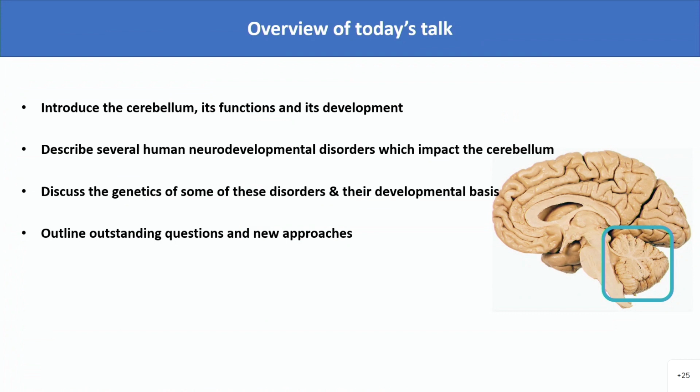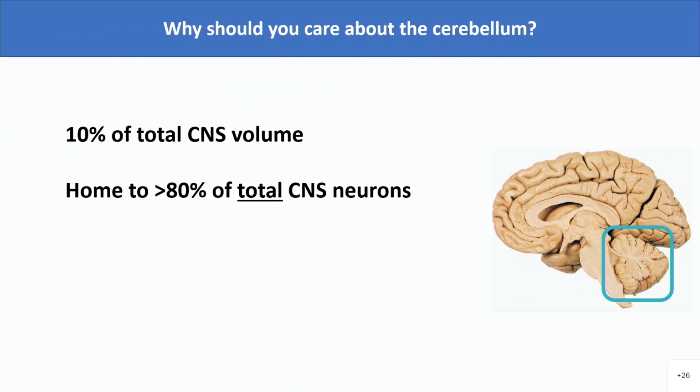Okay, so the cerebellum is a part of the brain that sits nestled under the cerebral cortex, adjacent to the brainstem. So why should you care about the cerebellum? It actually represents 10% of total CNS volume, but heads up, 80% of all of your CNS neurons are cerebellar neurons. And there is one particular type of neuron called cerebellar granule neurons. And they're all jam-packed in this beautiful, folded, laminated structure nestled at the back of your head.